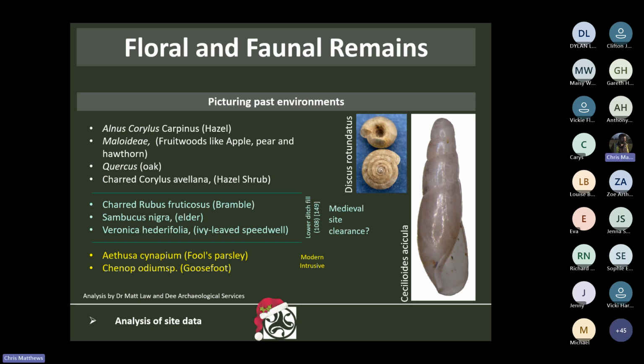Now, what we've also got highlighted here is that at the base of our medieval cut ditch, we recovered a lot of charred remains associated with what we would term clearance. So charred remains of bramble, elder, and other weeds that are the sort of pioneering plants that tend to grow after a site has been cleared and abandoned. So to us, that is a good indication of a site having been cleared after a period of abandonment. Often a preferred way of clearing areas quickly is to burn it. And that could explain why we've got these types of charred remains finding their way into our defensive ditch.